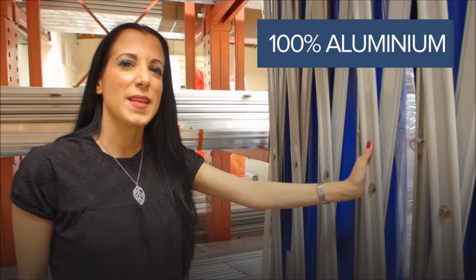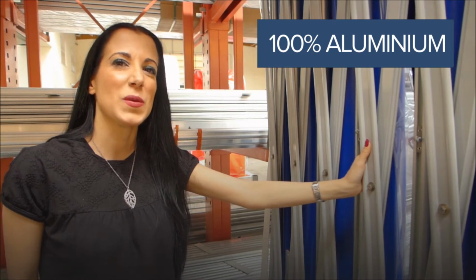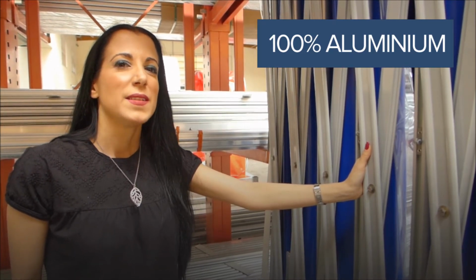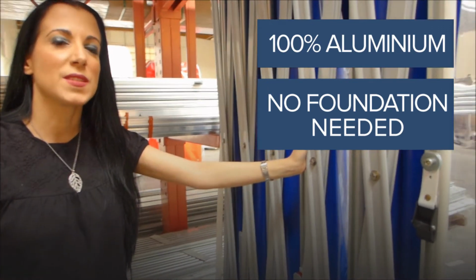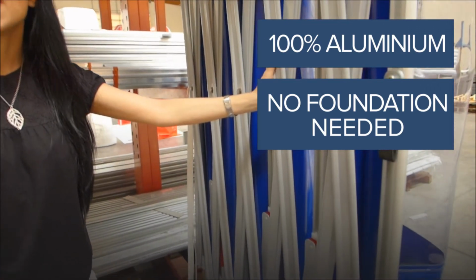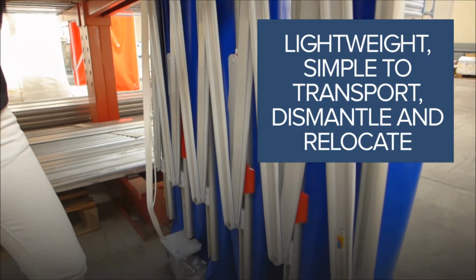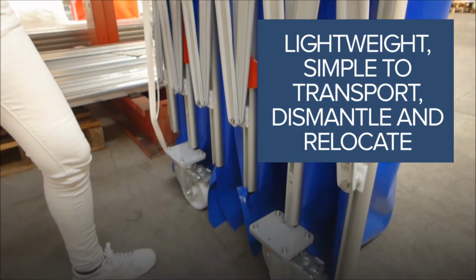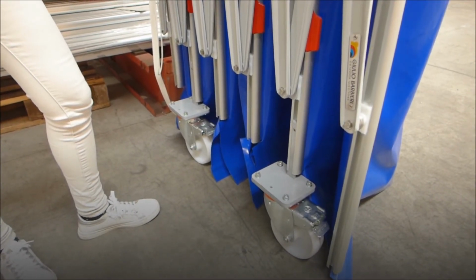Frame is made to last as aluminium is a natural, non-corrosive material and requires no maintenance. No foundations are needed as the structure runs on wheels. This particular unit is extremely lightweight, simple to transport, dismantle and relocate to another place, saving extra labor costs.